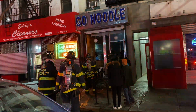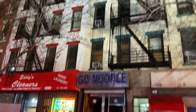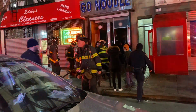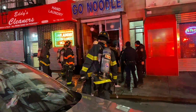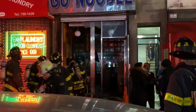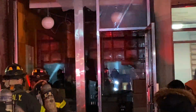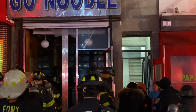They got water on fire. Fire's in the basement. Main body knocked down very quickly. Okay. This is a fast truck. We got a light haze smoke condition back there.